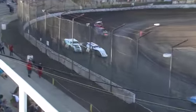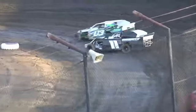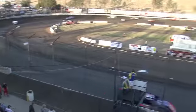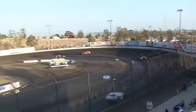Corey Elliott sliding in contact with Danny Rowe. They keep it going, but Corey Elliott's fabricator's not going to like what happened. Dirt track racing, huh? I don't know if you're a fabricator for a dirt anything. I don't know if you can really mind.